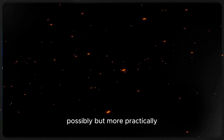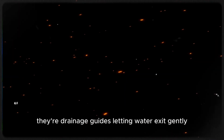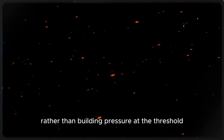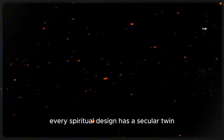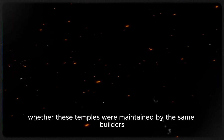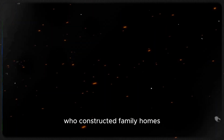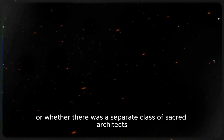Offerings? Possibly. But more practically, they're drainage guides, letting water exit gently rather than building pressure at the threshold. Every spiritual design has a secular twin. Historians still debate whether these temples were maintained by the same builders who constructed family homes or whether there was a separate class of sacred architects.